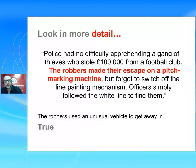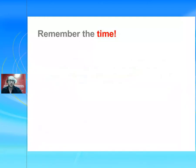So if we're given a statement such as the robbers used an unusual vehicle to get away in, then we can see that that is true. Okay, remember, a very common reading question is true, false, or not given. You're given a statement and you need to decide whether that's true, according to the text, whether it's false, or if there is just no information regarding that in the text that you are given.